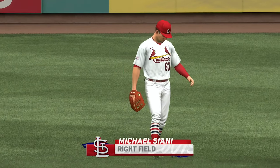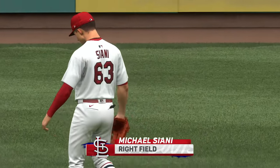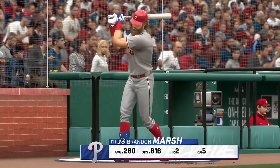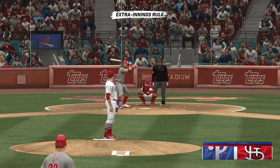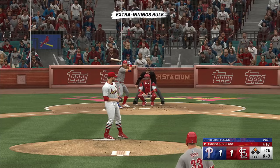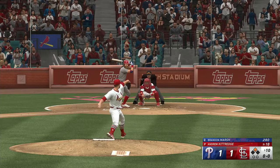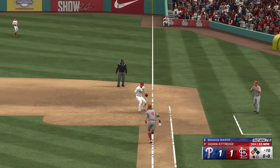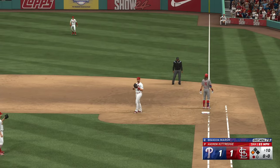Now into the ball game on defense, Michael Ciani. He takes over in right. Now a pinch hitter coming on for the Phillies, Brandon March. Big spot for him here. The right-hander back to work. That one to first, Goldie. He takes it on his own, and they get the leadoff man in the 10th. Not a bad outcome in that spot.